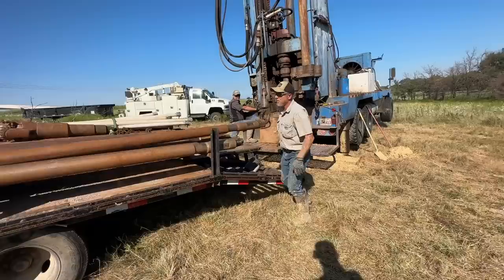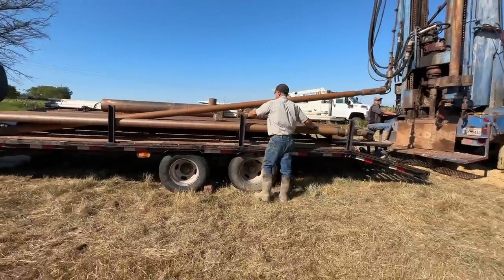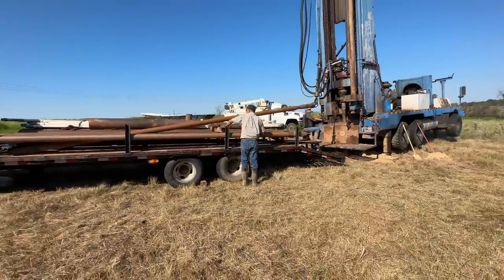It's gonna take them a while to drill this. And I'm gonna sit up here and wait and see how it goes. Because this is my first time being a part of a water well drilling. And so I'm gonna hang out here in the ATV and wait on them while they're working.